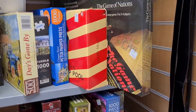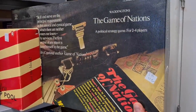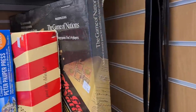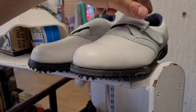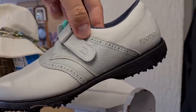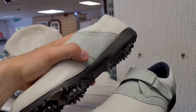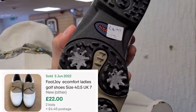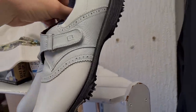Look at this. Can't seem to escape this game at the minute. Gaming Nations. It's almost like everyone's bought it, realises it's no good, and dumping it back in the shops. And look what we've got up here, a pair of FootJoy golf shoes. Look in decent condition. How much are they? $4.99. Let's go for them.